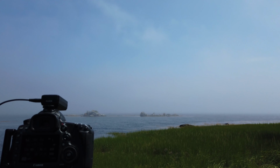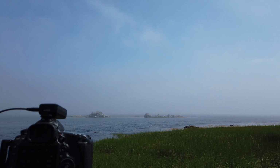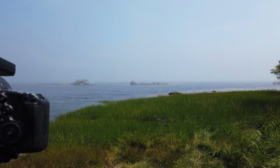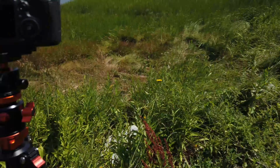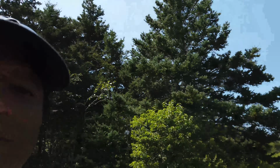Anyway, we are relocated now, still here on the South Shore of Nova Scotia, but we found this phenomenal, beautiful rock formation in the middle of nowhere, and it's absolutely beautiful. Just see if you can see it in the background. Can you see it in the background? I'm not sure if you can, but it's phenomenal.